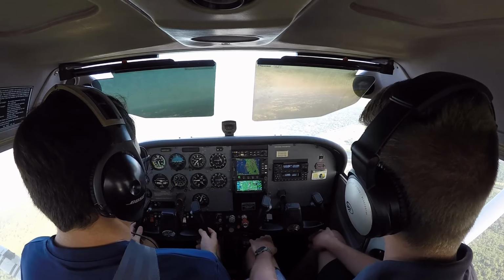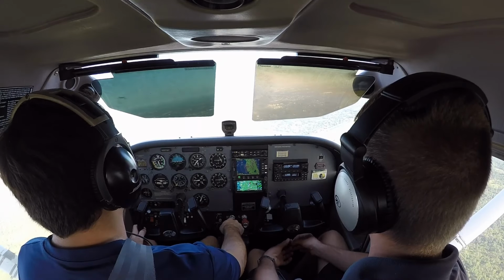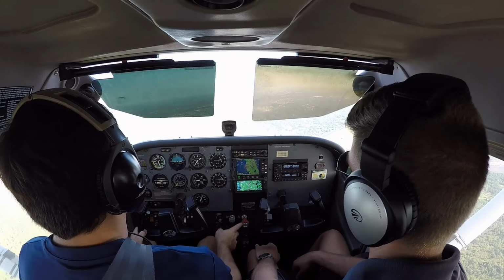We have to be below 1,200 feet before we get over I-75, which is pretty far up there. I think we'll be just fine.